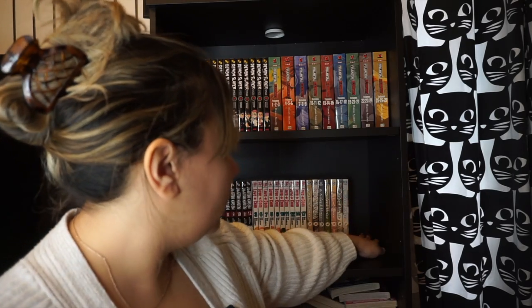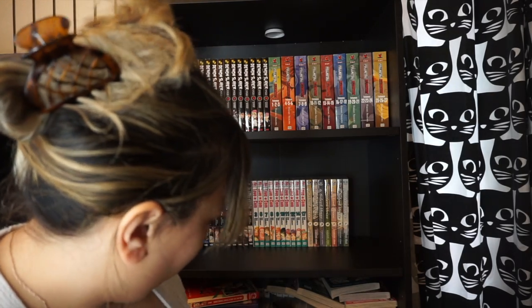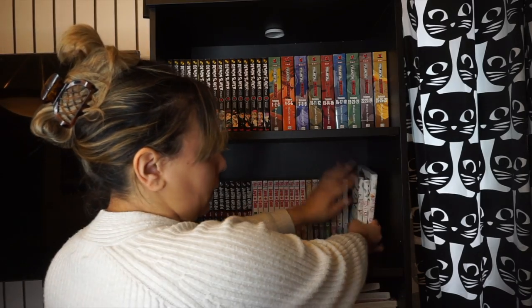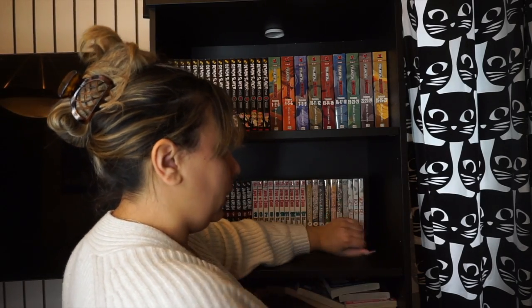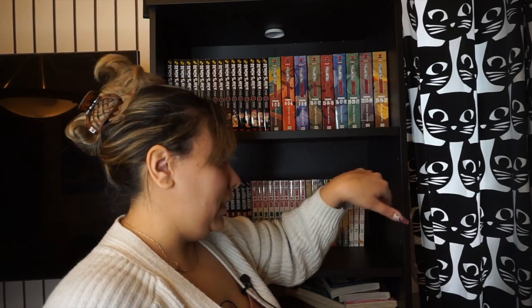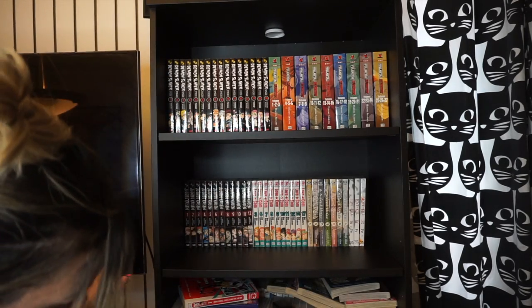Now I think 3 or 4 could fit in here, and I don't know what I'm gonna put there. Let's see. So I have Love of Kill volumes 1 through 3. So I'm just gonna put that right in there. And I'm excited, the anime is coming out in the spring, so I'm excited to read this once the anime is out. I know 4 came out, but I'm not getting that anytime soon.